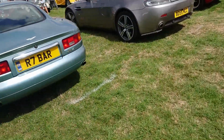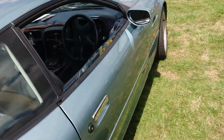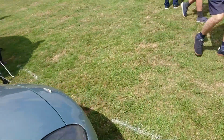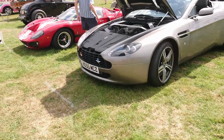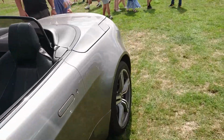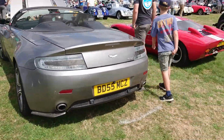This will be from the sort of late 90s. Lots of Ford and Mazda bits, of course, but still exquisite. This one's an auto. I wonder if this is just still the six of it. It is a 97, that one. Actually, the plate matches the year, which is unusual. 4.7 litre V8 in this one, again a manual, which is the V8 Vantage.